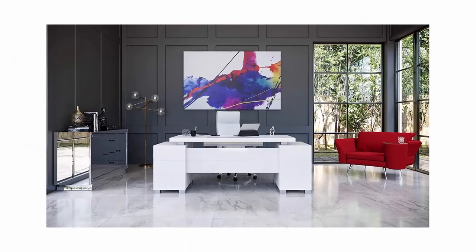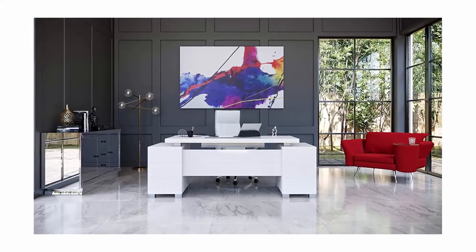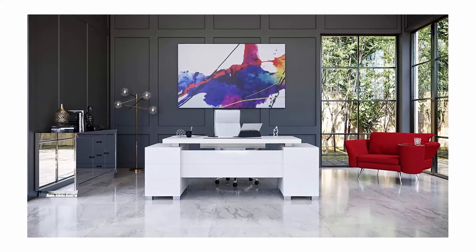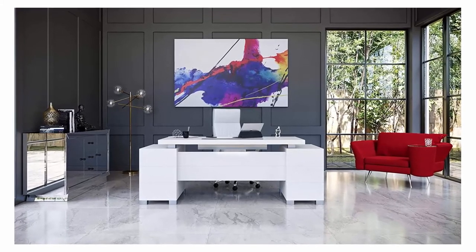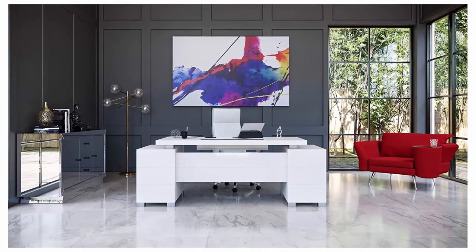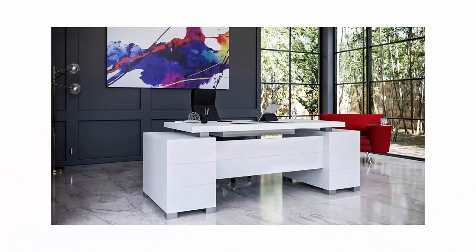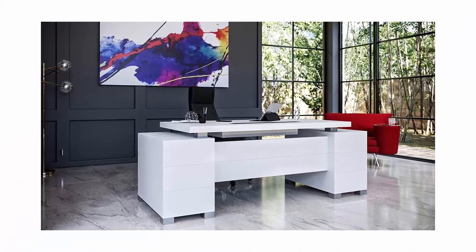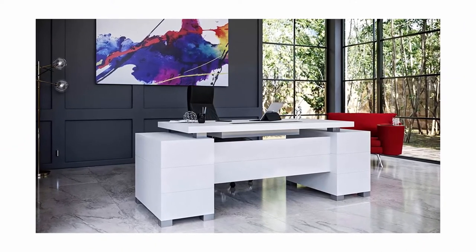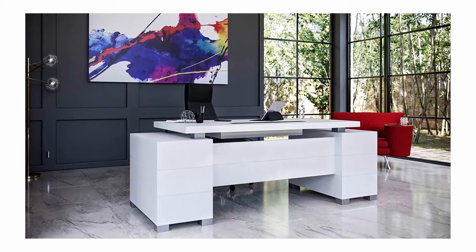Overall, W79 x D32 x H29.5. Desktop, W63 x D31.5 x H29.5. White matte lacquer finish with black cable cutout bar. Silver painted wood feet and risers. 4 locking drawers with 2 for letter or legal filing.